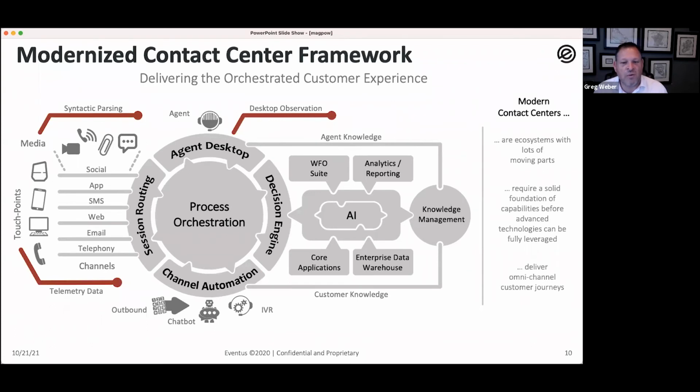The first part is around what we call syntactic parsing. This is the ability to figure out what someone's saying in real time, what they're communicating in real time, and finding keywords, key phrases, key indicators that we want to change intent or create other actions.